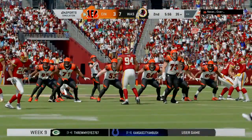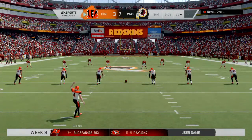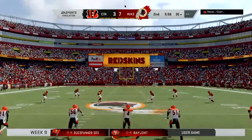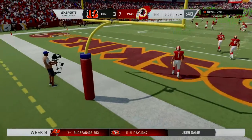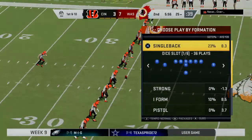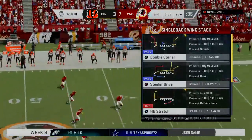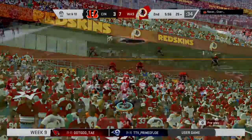It's 7-3. These kickers now, it used to be that a 50-plus yarder was cause for celebration. Now seemingly automatic. Isn't it funny when we prepare for a game, when you look at the backgrounds of these kickers, it's interesting to find out they were all-state quarterbacks, receivers, defensive backs, all-state wrestlers, baseball players. We're finding athletes all along, and now they're just specialists putting it through the posts.